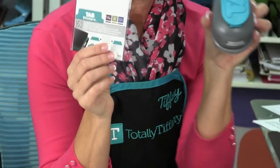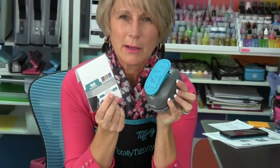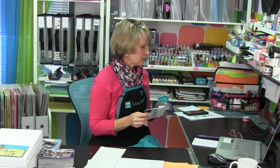And I believe you can get both of these items probably at your big box stores, Michael's, Joann's, but definitely on the We R Memory Keepers website, which is American Crafts.